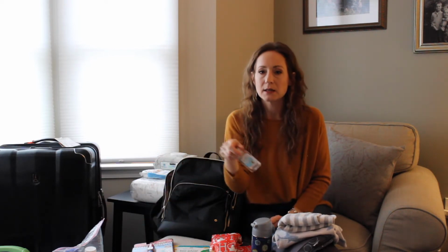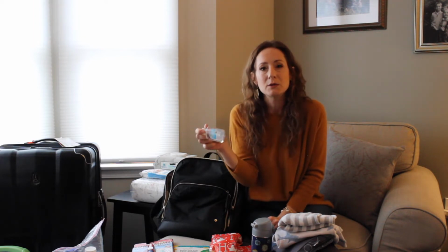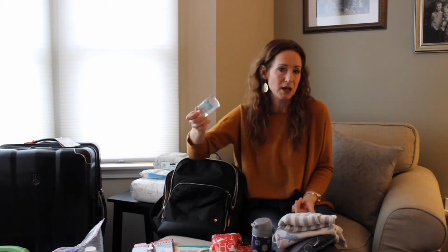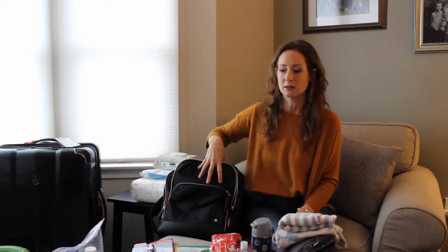Always have hand sanitizer. I cannot tell you how many times my kid has gotten sick because their immune systems are still not fully educated. Putting them on an airplane and they're touching every single surface. I always bring hand sanitizer. Obviously, this is completely your preference, but I always have hand sanitizer in the bag.